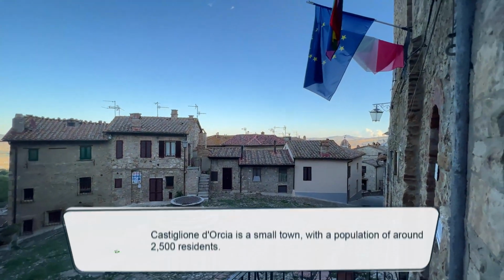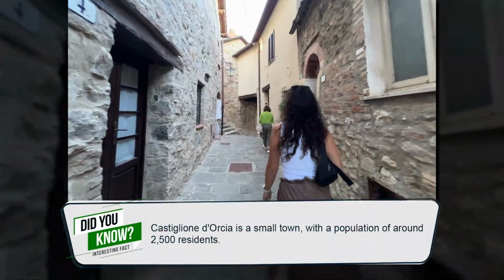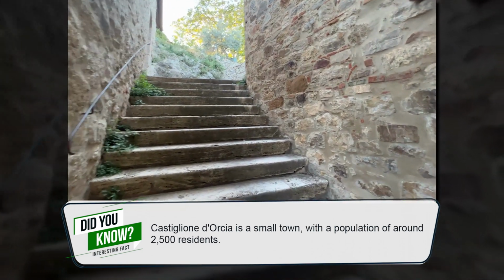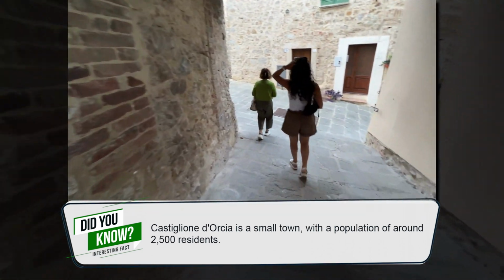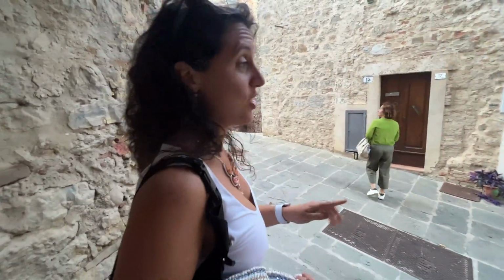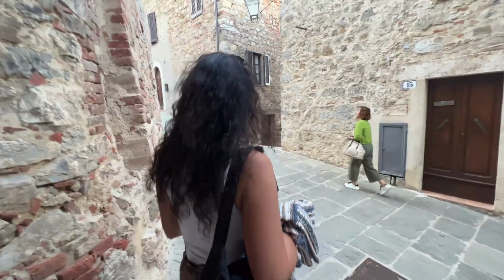Castiglione d'Orcia is a really small town. Yeah, the population's only about 2,500 residents. You have to pay attention to not get lost. There are so many little roads.